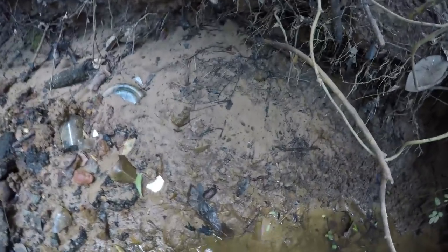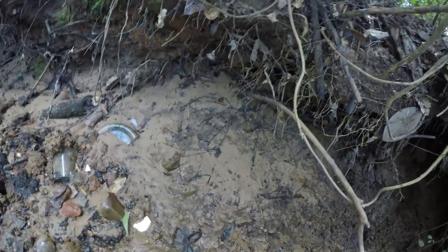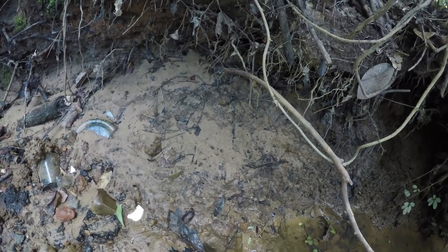But last time I found some really nice bottles when I dug in this. So there'll be a lot of water today. Haven't dug here before, so there should be good stuff. I've dug right there, but right here I have not. So hopefully I'll pull up some good bottles.